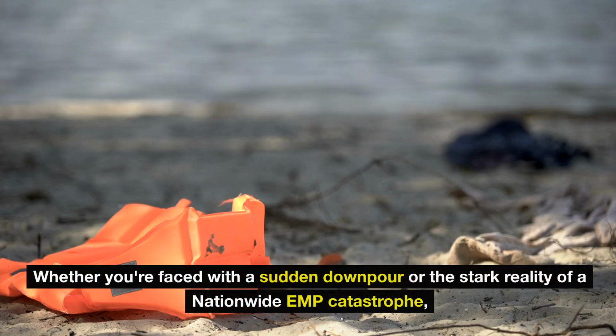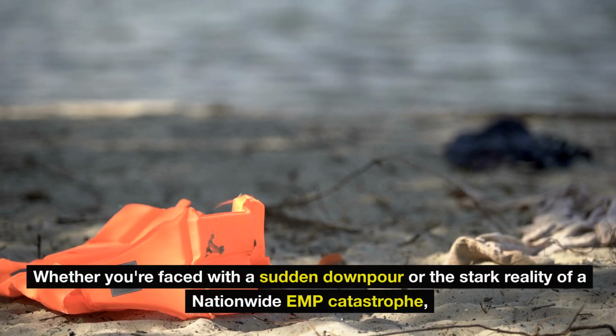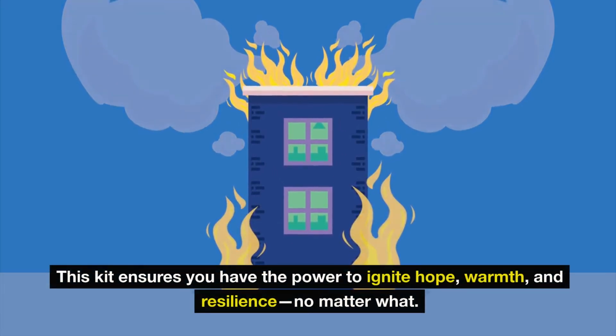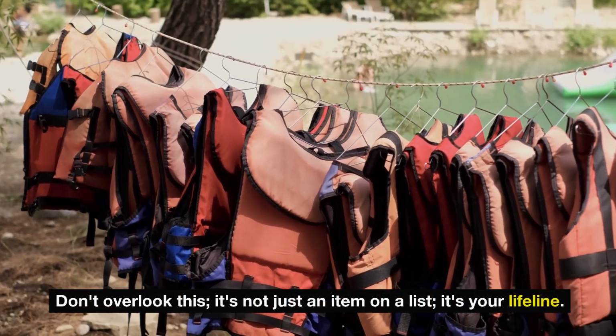Whether you're faced with a sudden downpour or the stark reality of a nationwide EMP catastrophe, this kit ensures you have the power to ignite hope, warmth, and resilience no matter what. Don't overlook this. It's not just an item on a list, it's your lifeline.